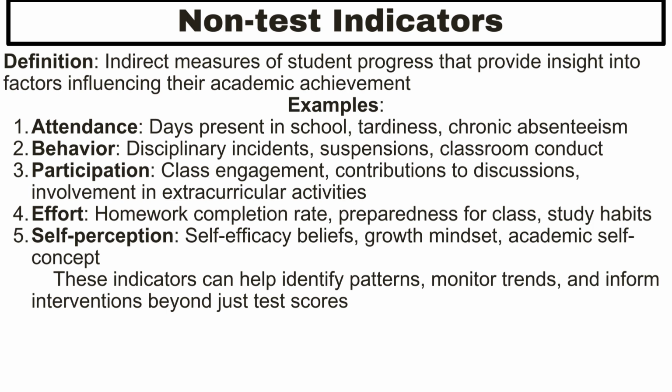And the third one is participation. Examples of it are class engagement, how they participate during the class, their contribution to discussion, how they interact with their classmates and their peers, of course, and involvement in extracurricular activities. Yes, somehow in the school, we have what they call extracurricular activities. We look at whether they engage in a particular extracurricular activity.